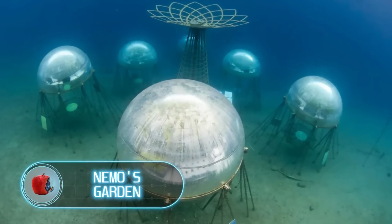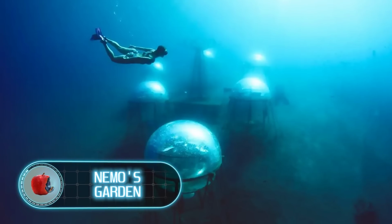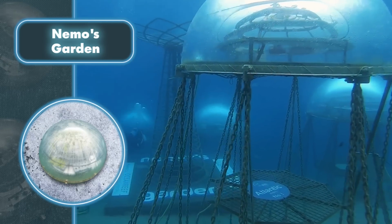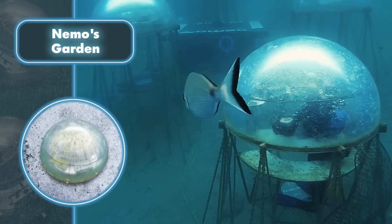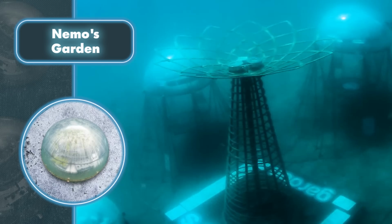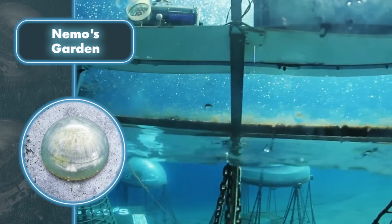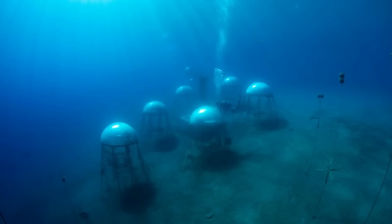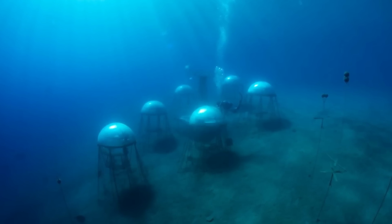Nemo's Garden. Six giant jellyfish and an even bigger flower in the center? What is that? It's Nemo's underwater garden. Are these actual jellyfish? No, they're six biospheres. Each consists of a dome made of vinyl plastic that lets in light and an internal metal frame that anchors the structure to the seafloor with 24 chains and special screws. Each biosphere has a diameter of 6.5 feet and contains 528 gallons of air.